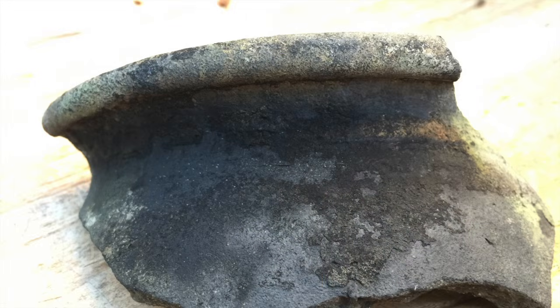The lovely piece of greyware at the end is part of a Roman cooking pot, and this most definitely is Roman. You can tell by the rounded rim. But it's nice to see that there is some sooting on the side from the fire in which this pot sat to make the food that the Roman family would be eating that day. The greyware industries were very large industries in Roman times, stretching right through the Roman period from the 1st to the 4th century AD, and produced a lot of kitchenware and storage vessels.